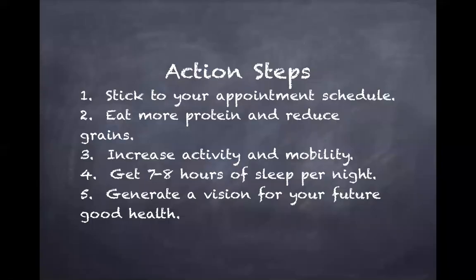Today is step 1. Here are some action steps I want to give you to encourage you as you start this reconstructive process. 1 is stick to your appointment schedule. 2nd is to eat real food, especially with protein as a center point, with more vegetables, and try to reduce your grains. I know it's hard to do, because in this culture we're built on Tim Hortons and muffins and bagels and pastas and toast and all these things. But inflammation in your body will turn down as you begin to eat more healthy fats and good proteins and eat less beige food.